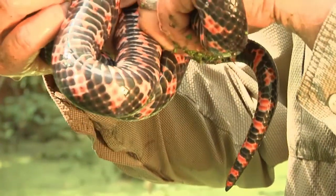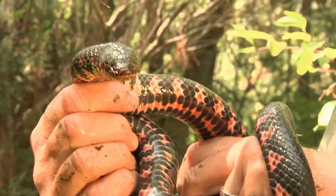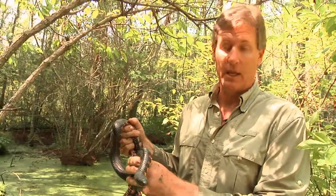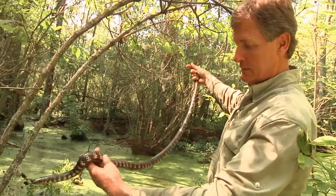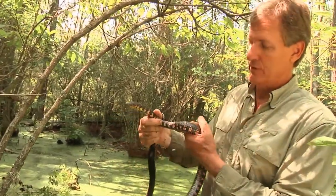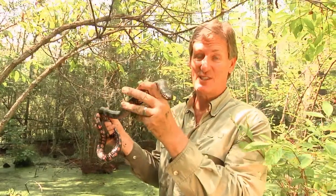Now, mud snakes would be eaten by alligators and probably king snakes. And when they're small, of course, birds and lots of other predators would get them. Now, once they're this size, I mean, this snake's almost 5 feet long, so there's probably not a lot of things that can eat this one except for alligators. Tell you what, guys, this is a treat. This is one of those snakes you can go your whole life and never see.